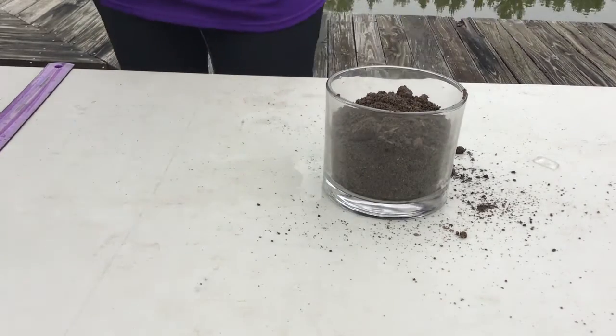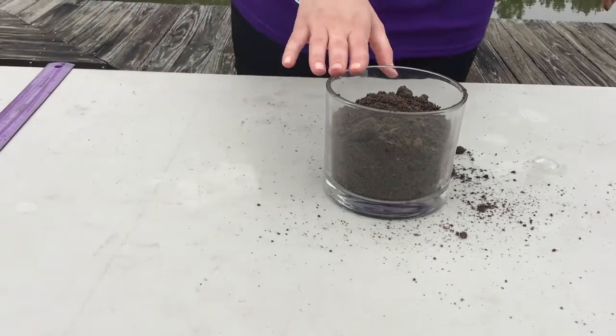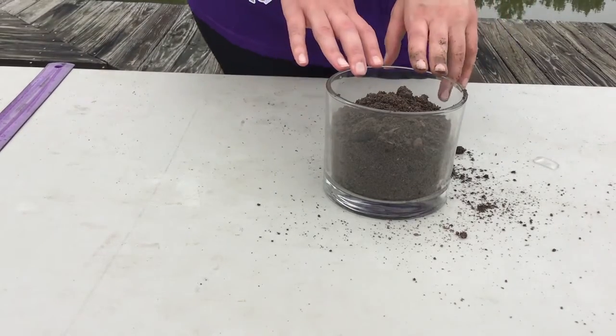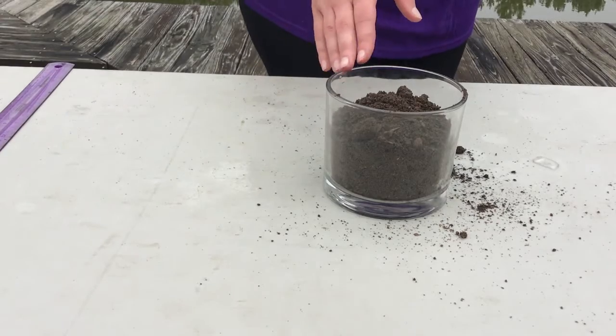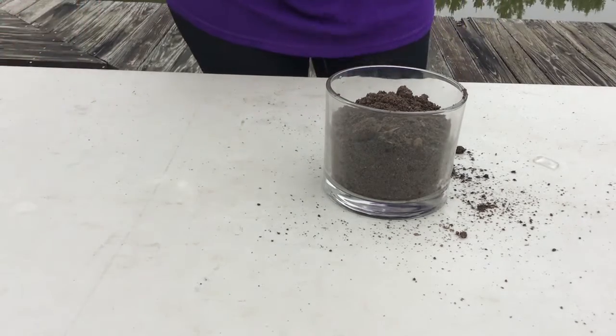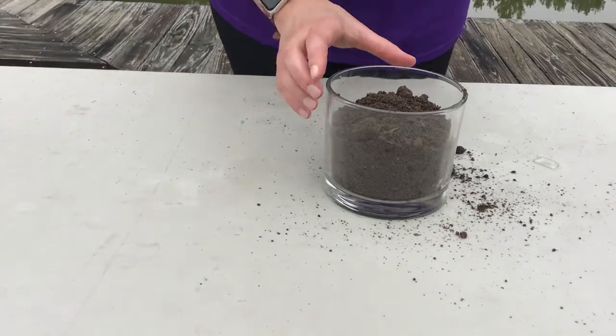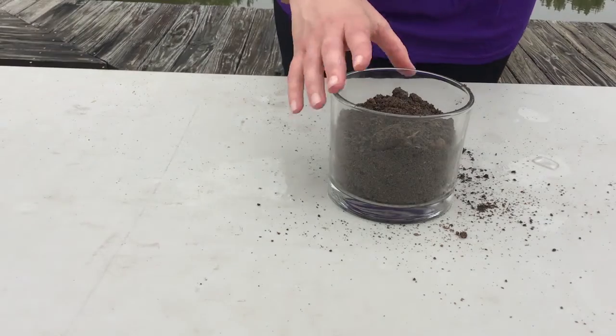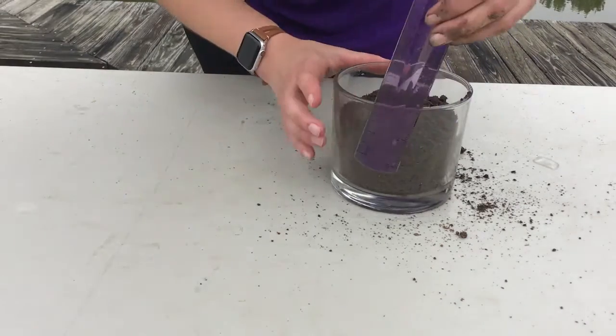All right, now I'm not going to shake or move this container to flatten out the top of the soil, because this soil represents land, and just like the land, there's hills and valleys in our container. Now I'm going to use my ruler to measure the starting height of our soil, and because there's different levels of height in here, I'm just going to guesstimate what I think it is.